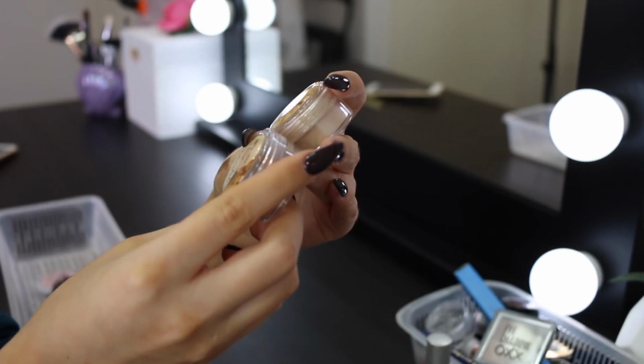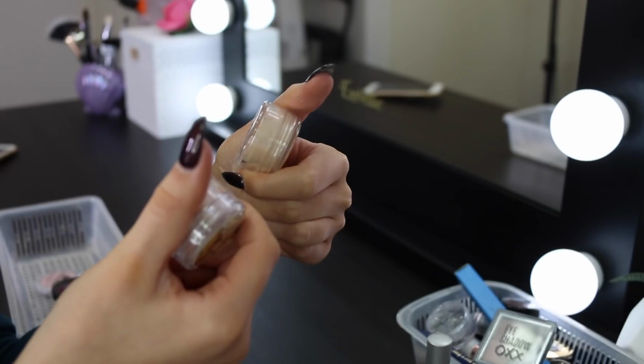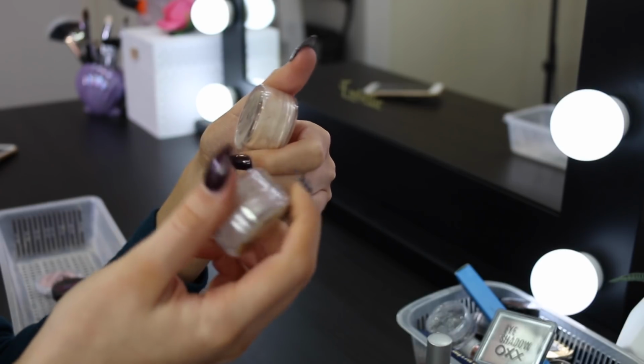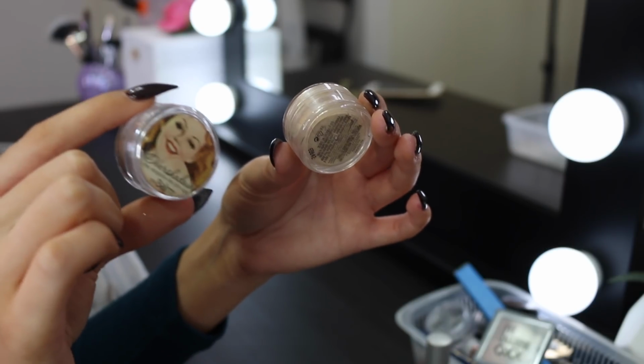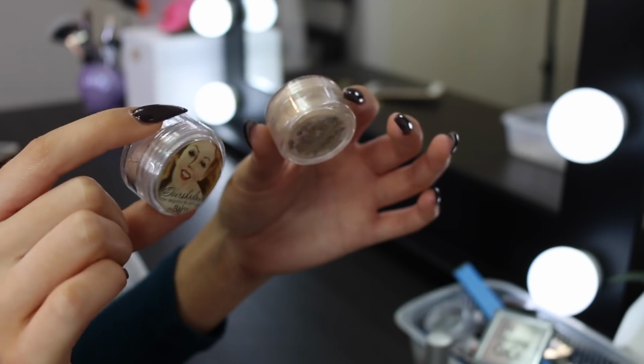I've got two pigments here. These are the Sex Pots by theBalm. One I've got is in No Money, No Honey, and the other one is Work Is Overrated. They're very beautiful. See, this is a hard one because these products are beautiful. These are ones I've just forgotten about. So I might try to use them a bit more before I get rid of them.